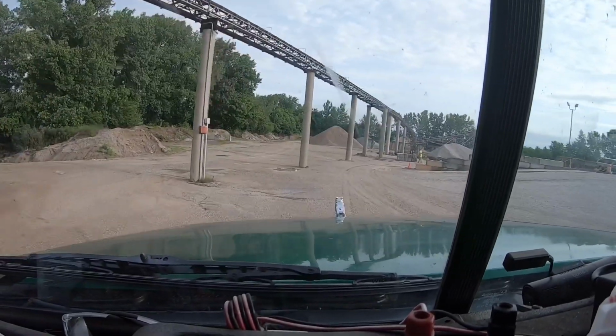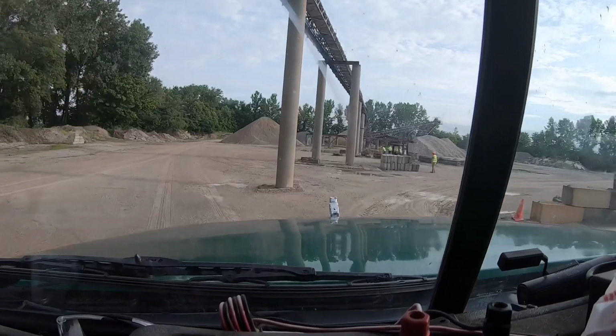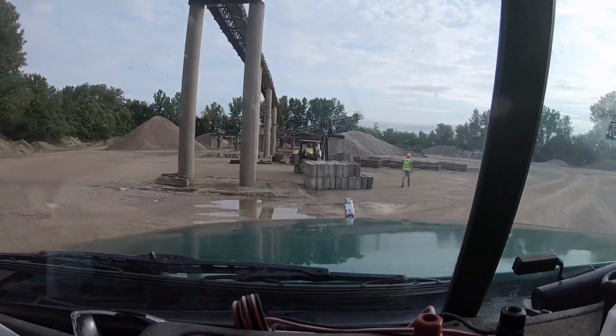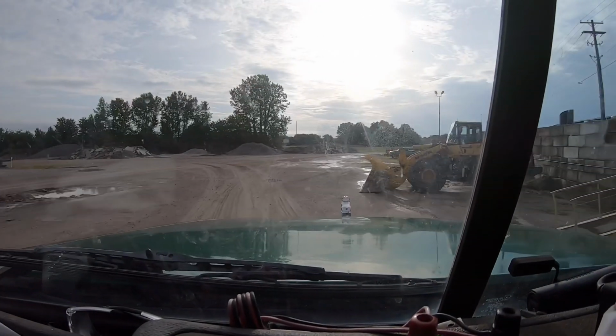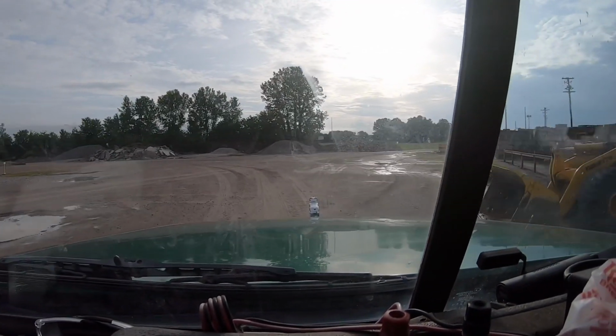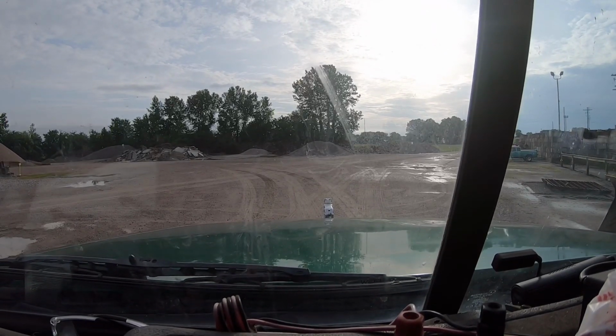But I will say there is a lot of really, really good people that work here. Known them for years. They've been here for years. Good group of guys, and I really enjoy visiting with them when I come in to load. So we're going to get this truck loaded down and head on down the road to our destination and get unloaded.